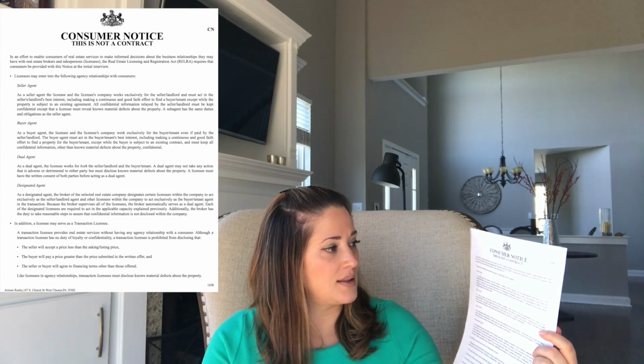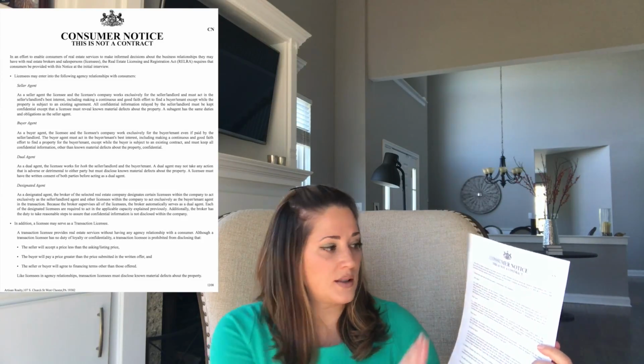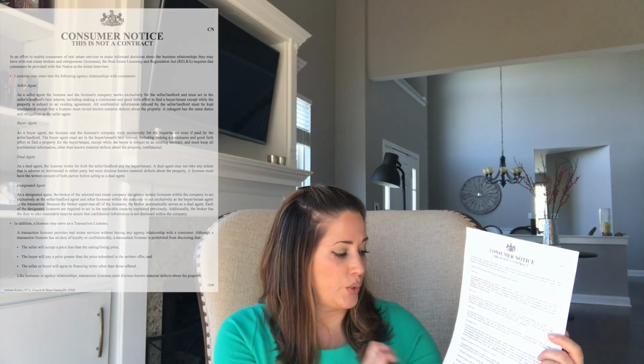It explains the role of the agent: seller's agent, buyer's agent, dual agent. The consumer notice also goes through some of the duties of an agent. For example, one of them is to deal honestly and in good faith. It's just 2 pages, front and back, and the agent signs it, and then the buyer or the seller signs it.